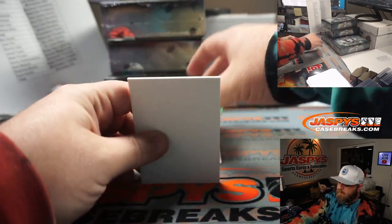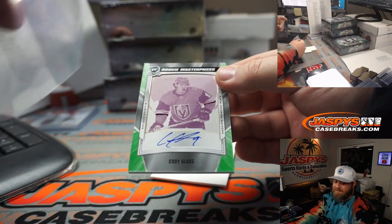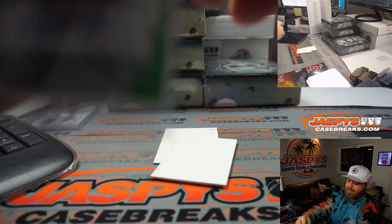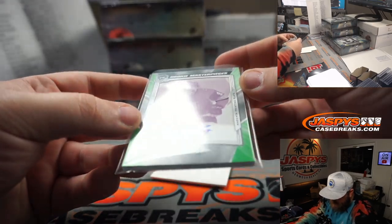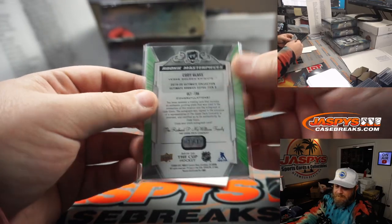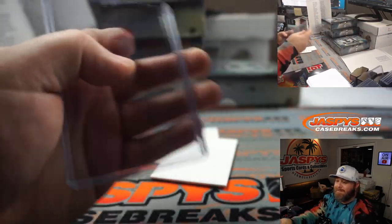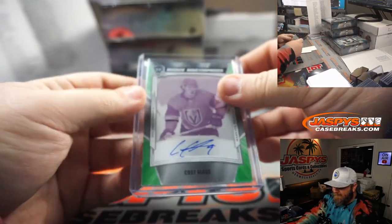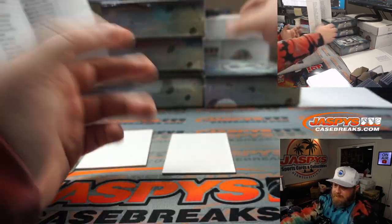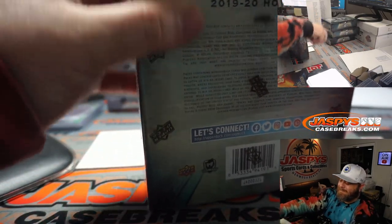And final hit. Rookie masterpiece, Cody Glass. What a box for the Knights. Stevens Moody. One of one printing plate in there. Magenta printing plate, one of one auto for the Golden Knights. There you go, Stevens. Congrats, man. Good name and good numbering. One out of one. Right, Matt? Isn't that cool?